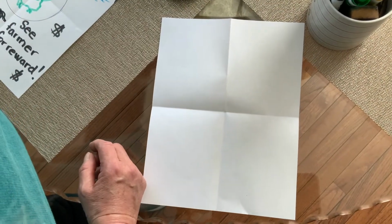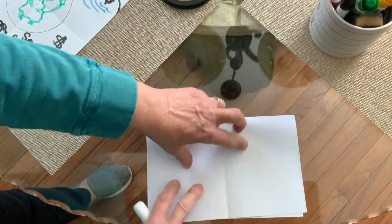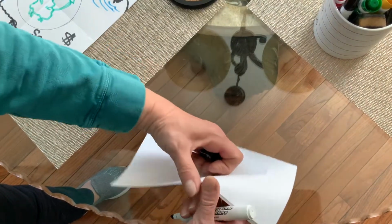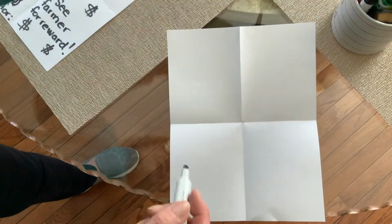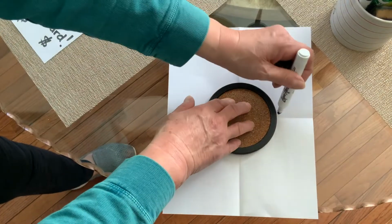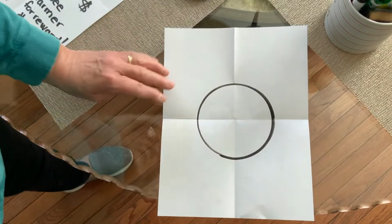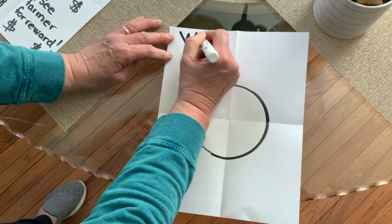Now, for our landing part of our lesson, you are going to make your own wanted poster. The first thing you're going to do is take a piece of paper, fold it into 4 parts like you're making a card. When you open it up, you'll have 1, 2, 3, 4 squares. Then take something round. I don't care what you use. I'm using a coaster. And we're going to build a circle right in the center. Now, at the top, don't forget to put who is wanted.